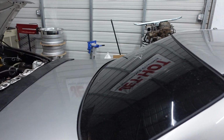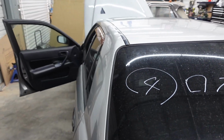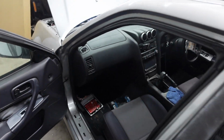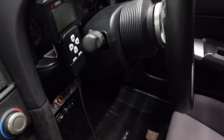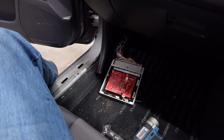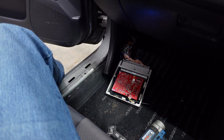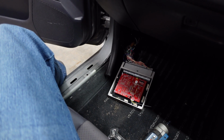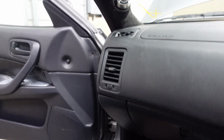So the problem we were having with this car is the ECU wasn't reading at all. Like I said, it had a Power FC in it, and it has a Power Commander. So there's the Power Commander, and it wouldn't turn on. Nothing would turn on. But now we got the key in. You can see we got some blue LEDs. So the ECU is locked. I'm gonna give an honest review here.